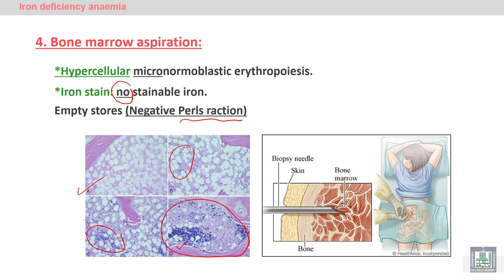But the bone marrow and the stem cells are normal, only the iron is deficient. So the bone marrow will try to compensate by increasing production, what is called hypercellular erythropoiesis. But the problem is that it will produce micronormoblasts. So the immature red blood cells are also small, what are called micronormoblasts.